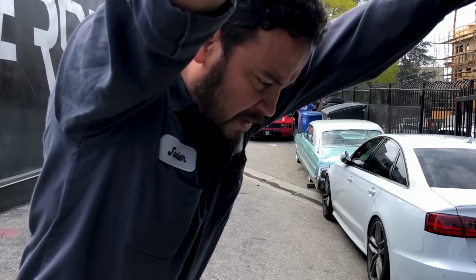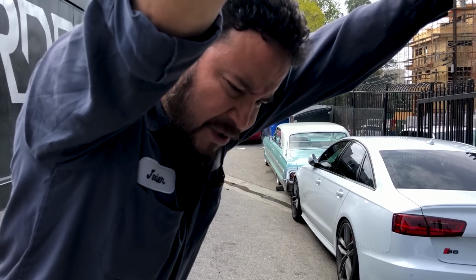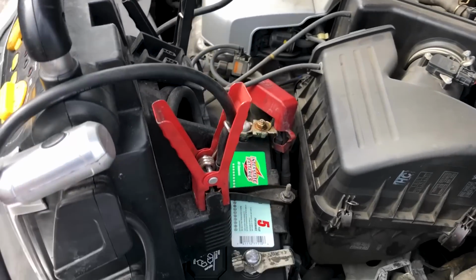What are you guys working on? We're checking the alternator charging system. It's not charging. So we have a Toyota Avalon here. It did die on the street. He was on the way to work. So the battery light is on, and that's an indication of alternator failure. So we're gonna go ahead and change the alternator and test the car, and everything will be good.